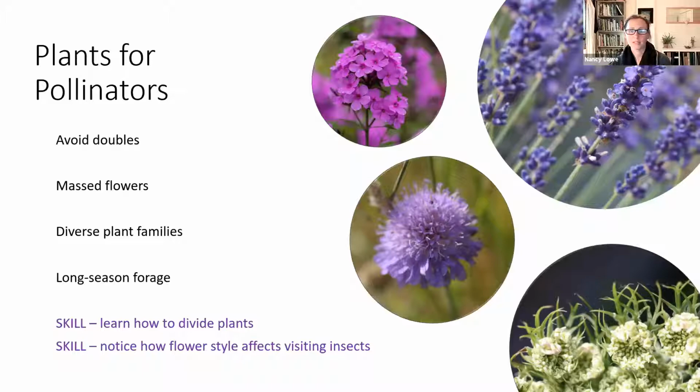Look for plants with massed flowers. I've got some pictures up on the screen here. You can see the lavender flowers there. On each of those flower spikes, you've got all those little purple blobs, which are individual flowers, and each of those has nectar in it. So on each spike, there are loads and loads of opportunities to get nectar. And over the whole bush, there's a massive amount of nectar. The pink flower there is the phlox. And again, on that single flower spike that we can see, there are a whole load of flowers, and each one of those has got nectar in the middle of it.